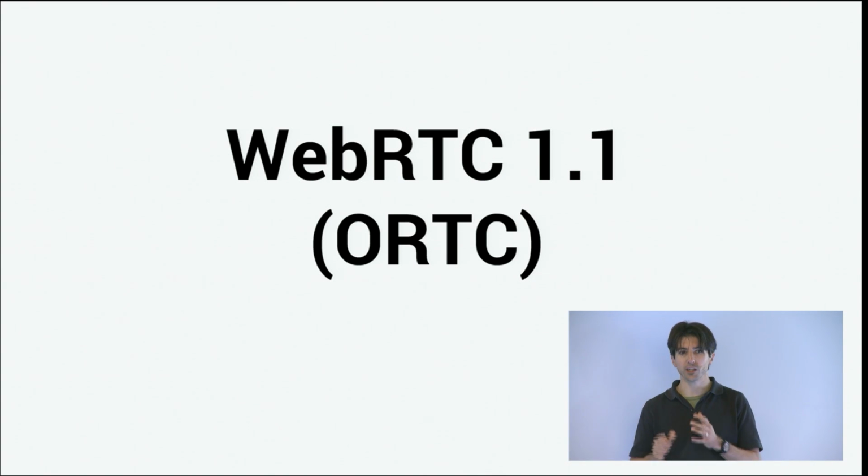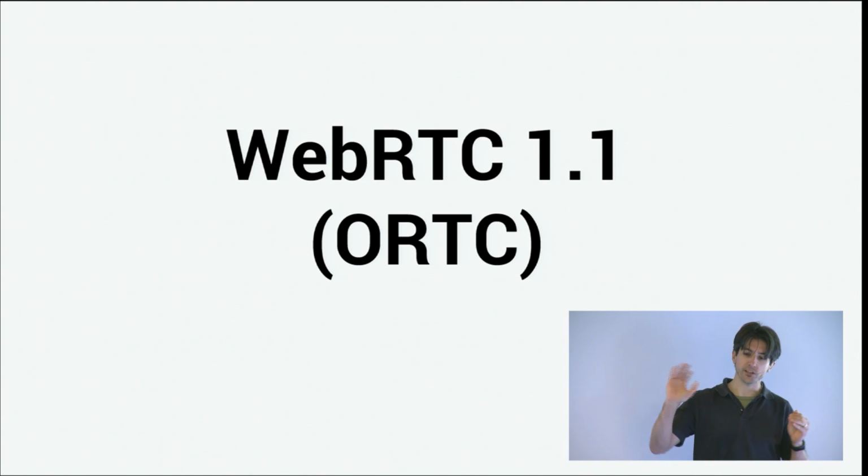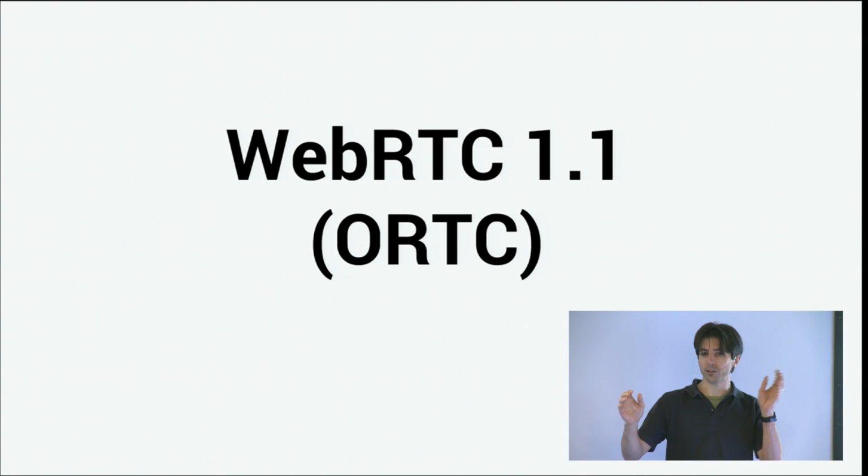There's already a bunch of concepts that I talked about earlier, RTPSender, RTPReceiver. These are concepts that originated within ORTC and have been very definitely woven into the WebRTC 1.0 specification. So ORTC was kind of over here, and WebRTC 1.0, or 0.9, was here, and we moved WebRTC in this direction, and we're moving ORTC in this direction.